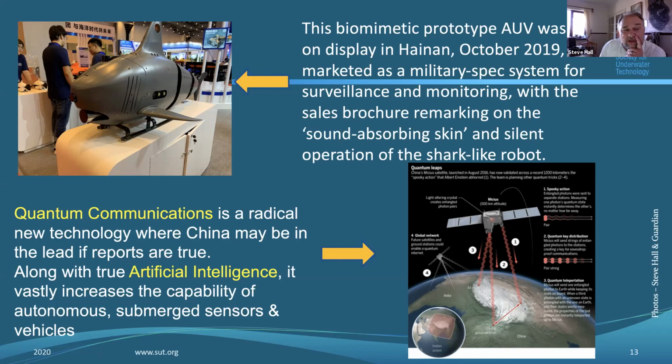So if you want a sort of covert system that's able to go into ports and harbors or stay close to people's military installations, it's quite a good way of doing it. Although perhaps you want to make it a little bit smaller and less shark-like. You don't want to attract the wrong kind of attention.